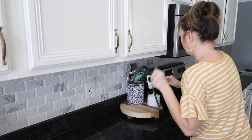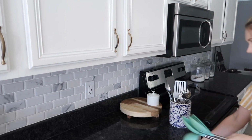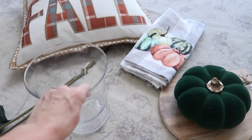I'm also going to take some of these utensils and put them in the drawer because they're a little more used than I would like to see right now. They have some burn marks, so just to make it look a little prettier. Okay, I want to show you guys some of the stuff I got this year.